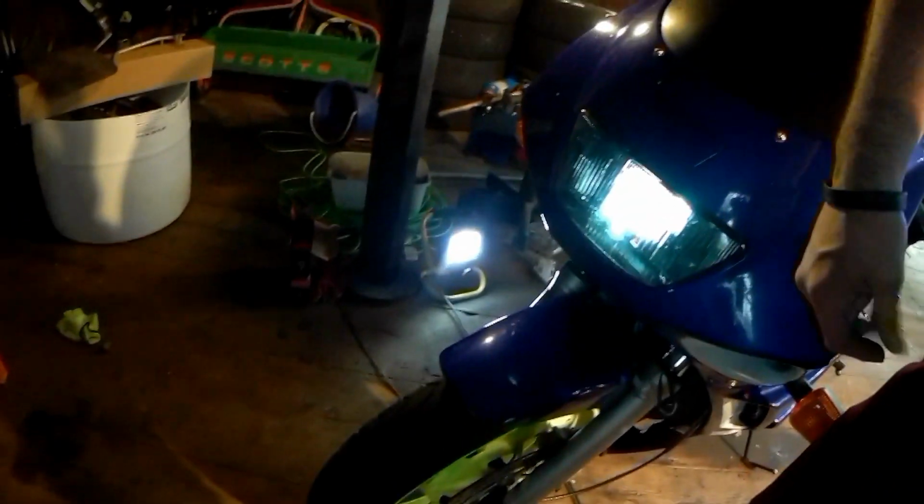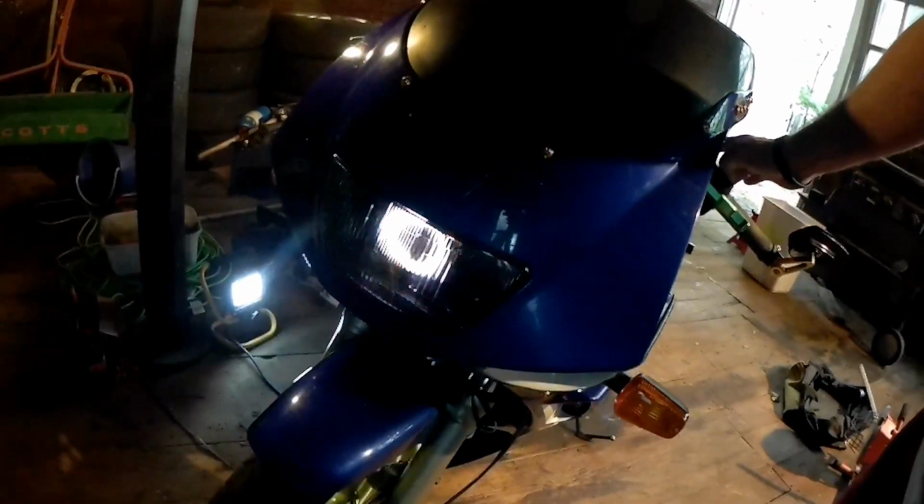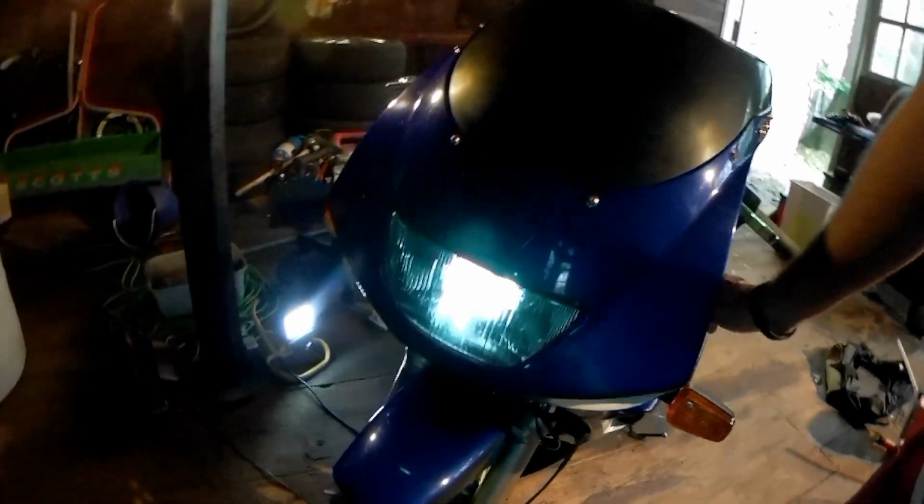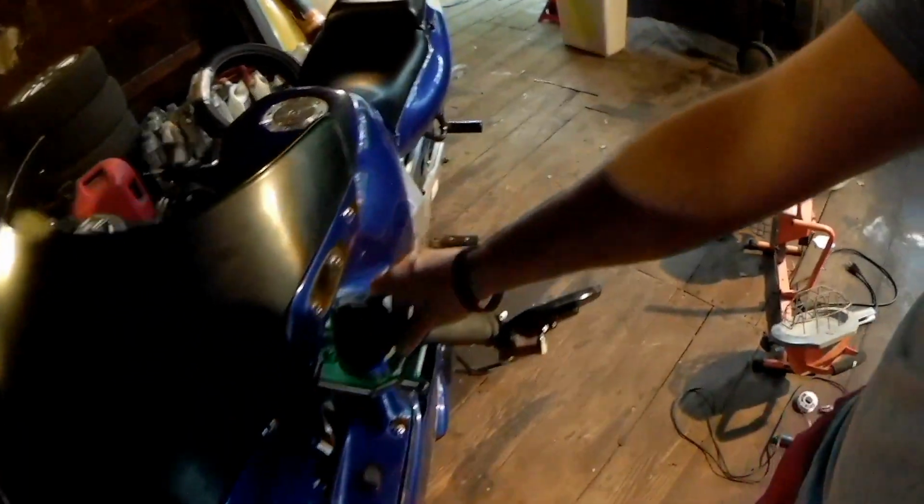So the headlight turns on fine. Halo still works. High beam still works. So the headlight's good. Blinkers are good. Let's see the back one. So blinkers work just fine. Taillights, obviously, they all work just fine. The only issue is it cut into the taillight a little bit right there, so we're going to have to fix that.